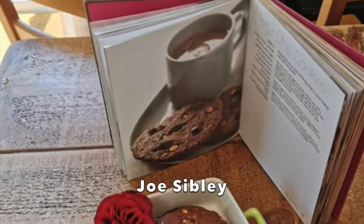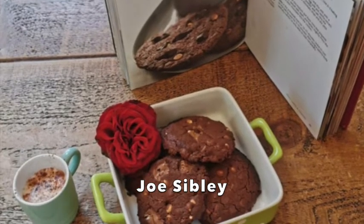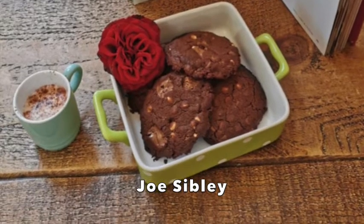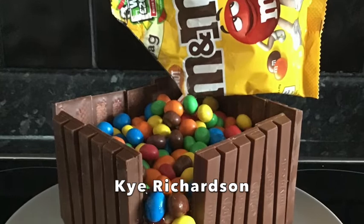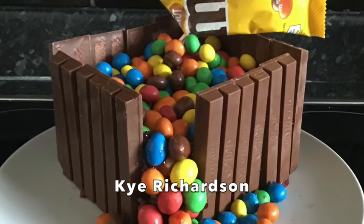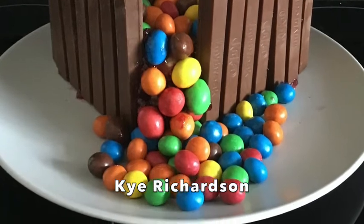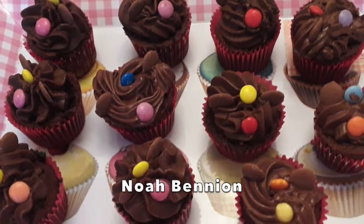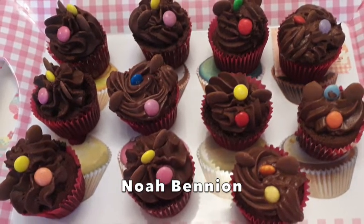Joe has made a lovely batch of chocolate cookies with a rose and a glass of hot cocoa to go with them too. Another extraordinary example of a gravity-defying cake from Kai Richardson, this time filled with M&Ms and Kit Kats on the outside. Noah Benyon has made chocolate cupcakes decorated beautifully with what looks like M&Ms and chocolate buttons.